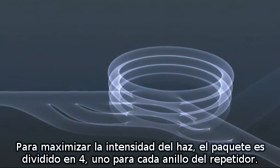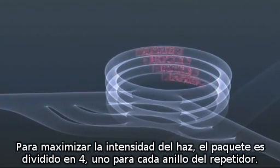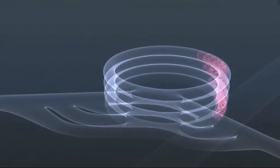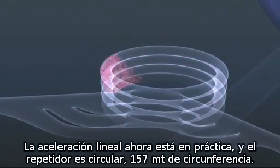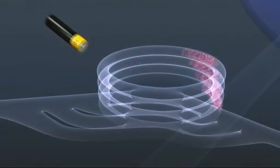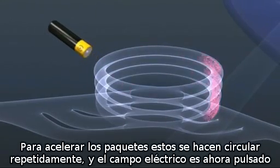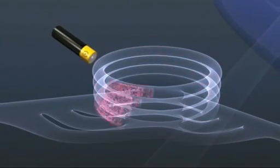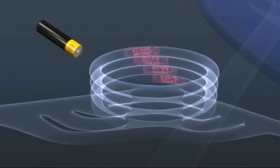In order to maximise the intensity of the beam, the packet is divided up into 4, one for each of the booster's rings. Straight acceleration is now impractical, and the booster is circular, 157 metres in circumference. In order to accelerate the packets, they are repeatedly circulated, and the electric field is now pulsed, in the same way that you push a child on a swing each time they reach a certain point.